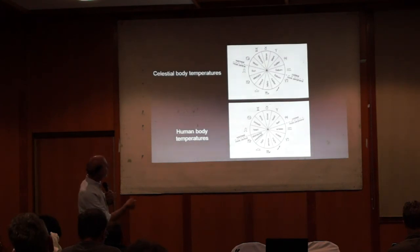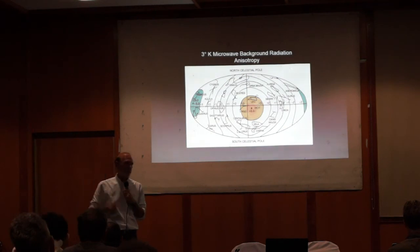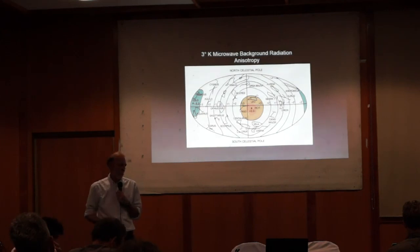And they also code in the zodiac the 3 degree Kelvin background anisotropy, where it's hotter in one part of the sky and colder in the other. This requires the use of helium-cooled detectors and spacecraft to get them up above the atmosphere, because you can't see this below the atmosphere. So it requires space travel, basically computers, immense computation. Whoever designed the zodiac was as far ahead as we are, at least.